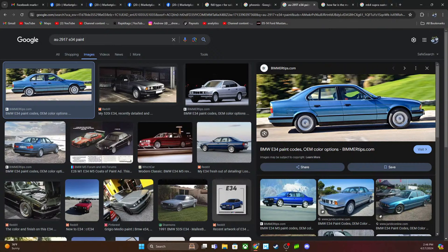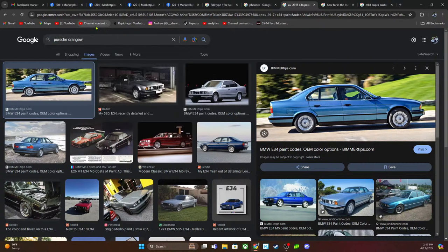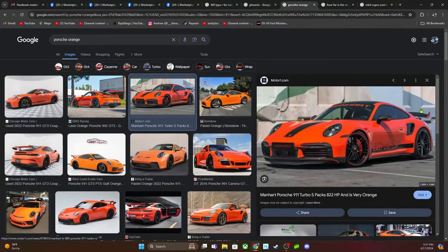But once again, Phoenix is red. Does Porsche have any oranges? Fire orange? Let's see. Does Porsche have oranges? Because Porsches are round. So, any color that looks good on a Porsche is probably going to look good on a Supra. That's a pretty sick orange. That's pretty hot. What do you guys think about that orange?